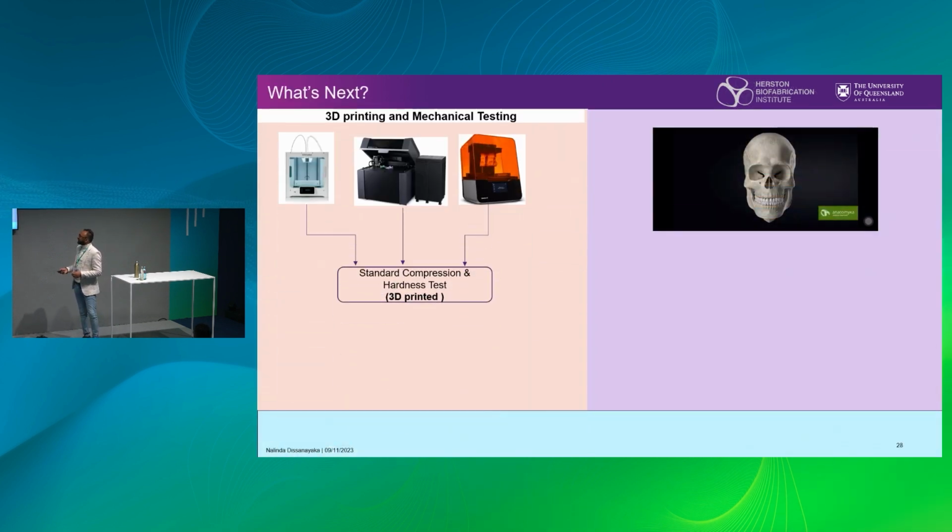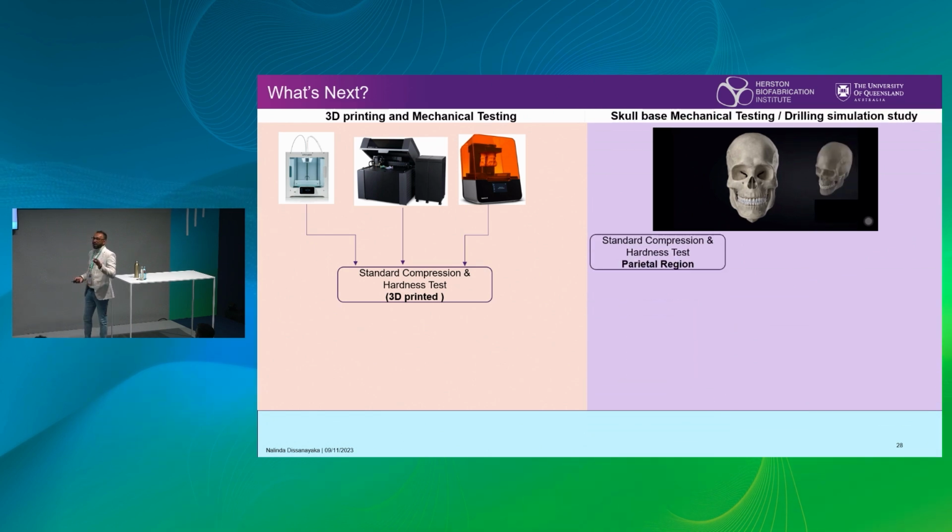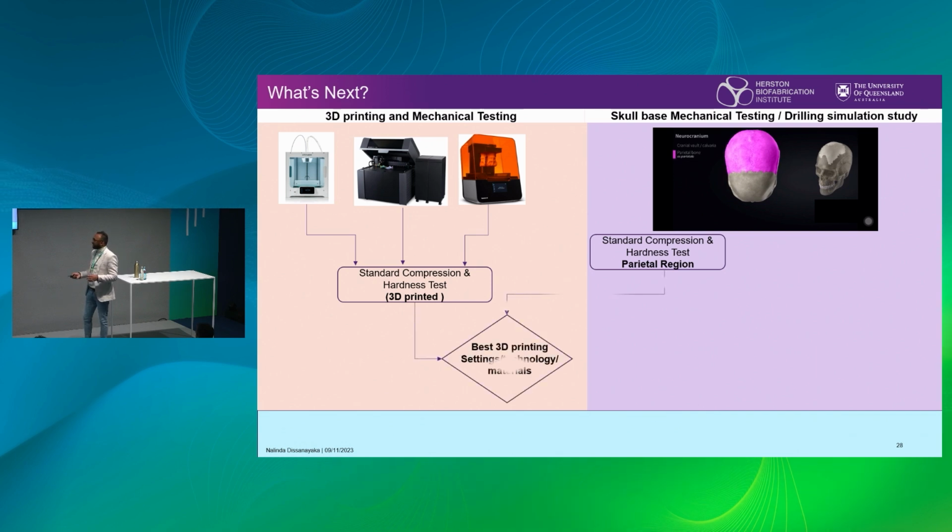All right, what's next? So as I said, the best 3D printed model I'm using, I already proved that qualitatively, but we need to make sure in a quantitative way, like an engineering application. So I use the standard compression and hardness test using the best 3D printed model based on my first study. Again, I'm also going to test the compression and hardness of the parietal region of the actual skull, and then compare this 3D printed versus the actual skull.